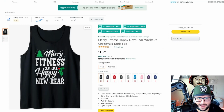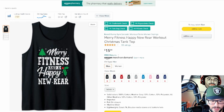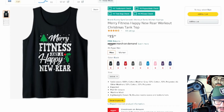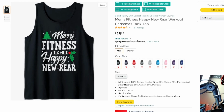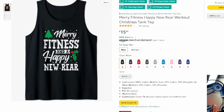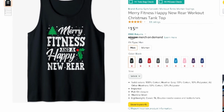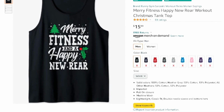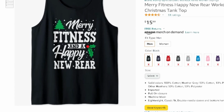There are a few designs that I want to check out. So Merry Fitness and a happy new rear, as you can see on the t-shirt. The design, very simple, nothing too crazy. It's a cool design, right? I think anyone can create this. All white text base, okay? And don't forget to literally just change the text, and then you can make it look good.